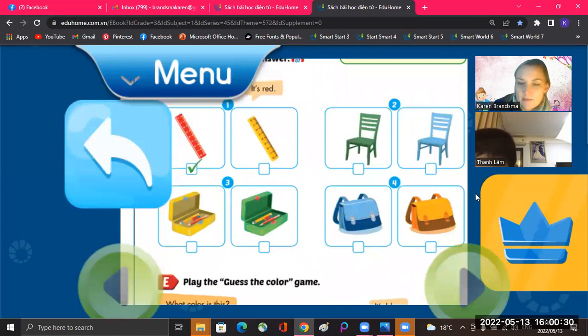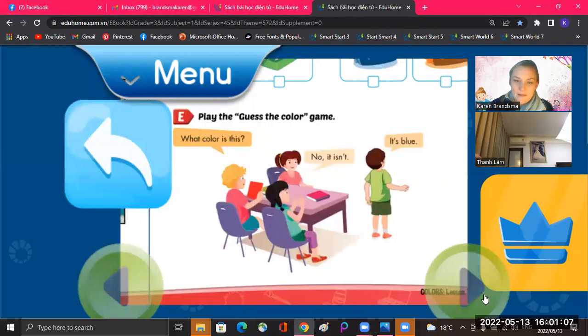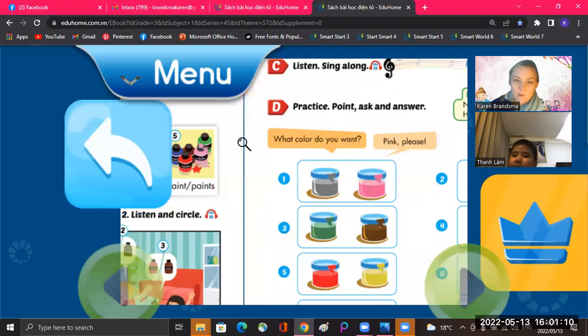What color is this? It's blue. What color is this? It's green. It's yellow. Good. What color is this? It's green. What color is this? It's blue. Very good. Okay, let's carry on. We have more colors.